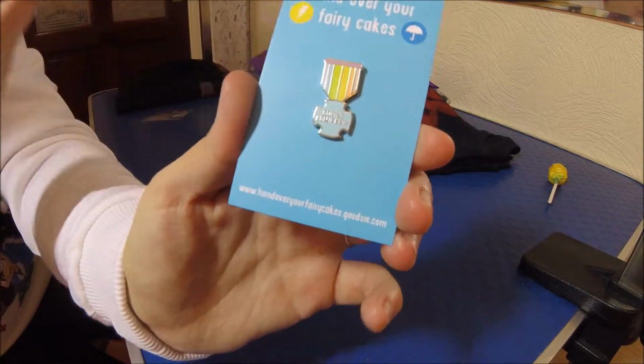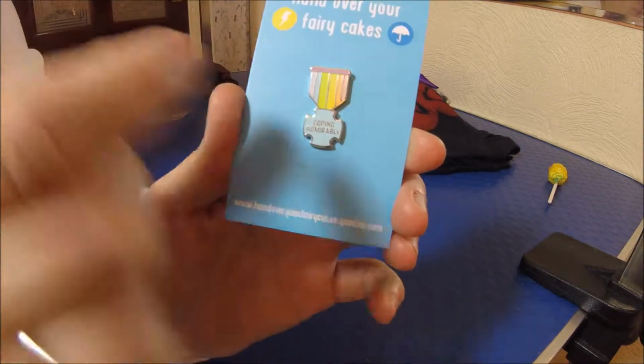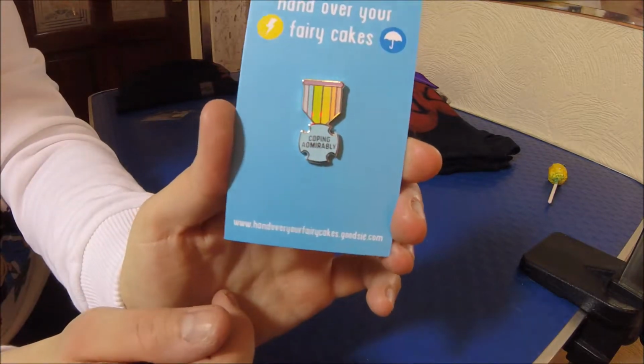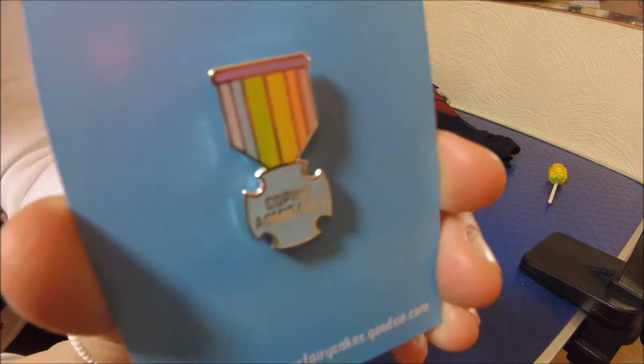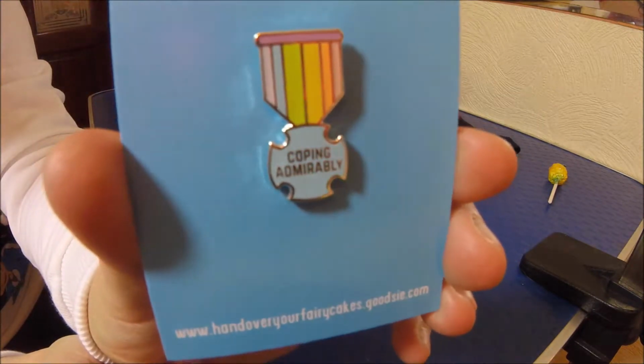I thought it was bigger actually, because the photo was so detailed of this badge. I was expecting it to be about double the size of that, but I think that's actually quite cute. I do like that. That is really cool. Let's see if we can make sure you guys can see it properly.